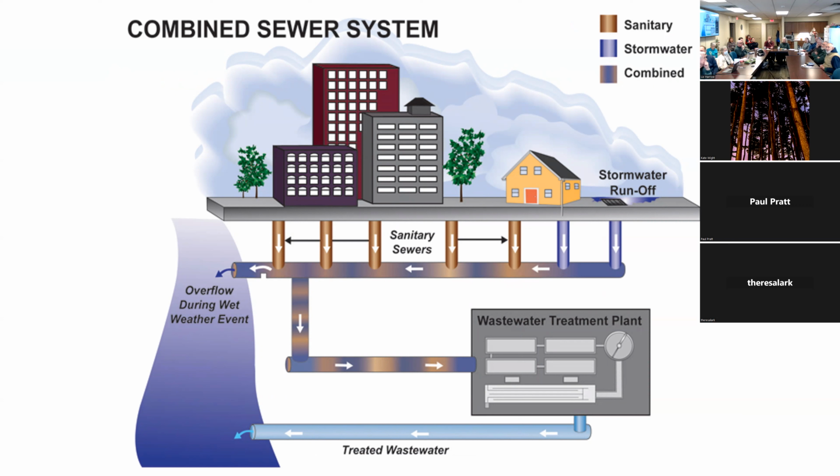And I want to explain, one of you mentioned combined sewers. For those of you who are not familiar with this concept, in the old days, when we put our sewer systems in place, we put one pipe that would handle our sanitary waste, toilets, showers, everything from our household, and the stormwater. When it would rain, it would go into one sewer. And that sewer water would go to the wastewater treatment plant and it would get treated and discharged back to the surface water supply.